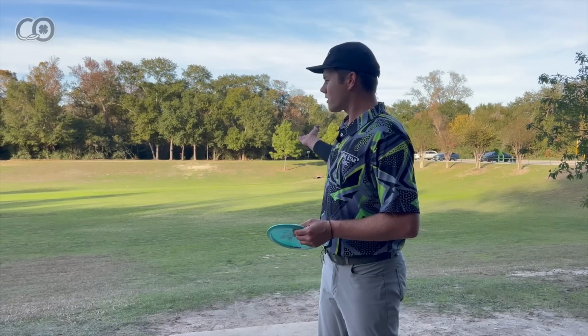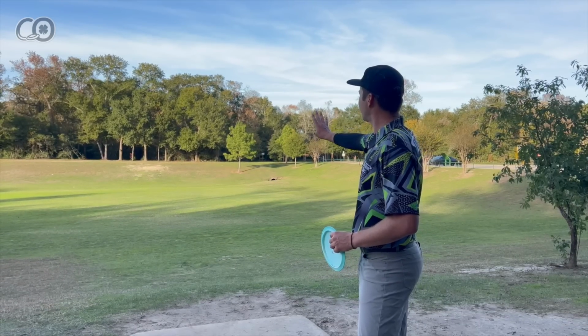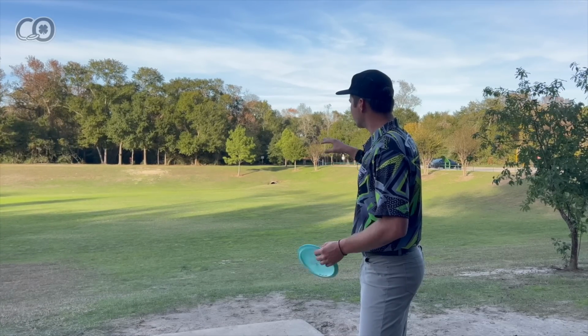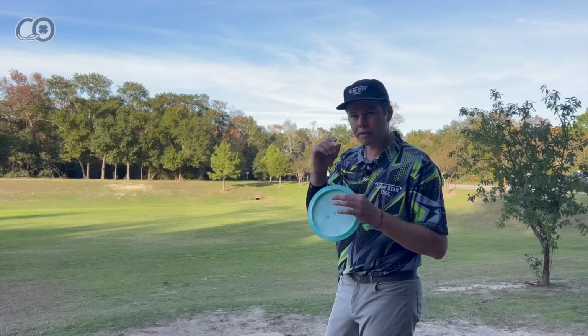It looks like a pretty basic starter. I mean, wide open off the tee, pick your poison, 350 feet. You do have that scattered tree line kind of creating a wall in front of the basket. So from this distance, it's really hard to pick exactly which gap you want, but I think it's still important to be specific, choose a gap, because then even if you miss, hopefully it's just by a little bit.